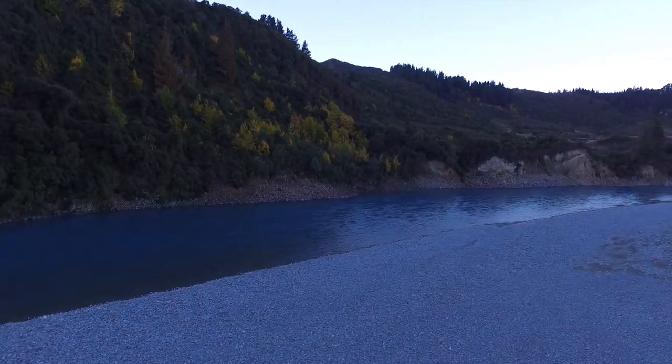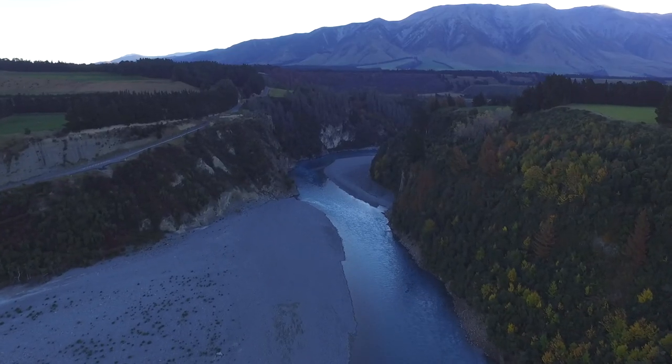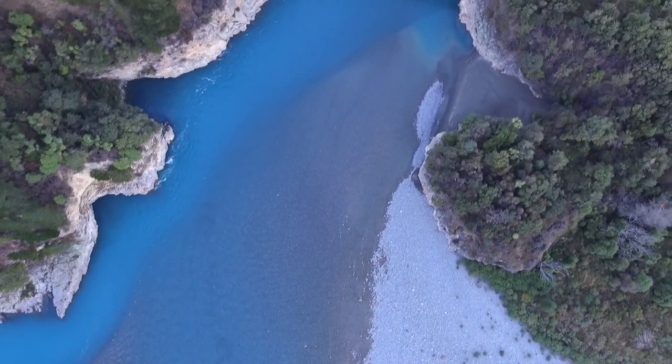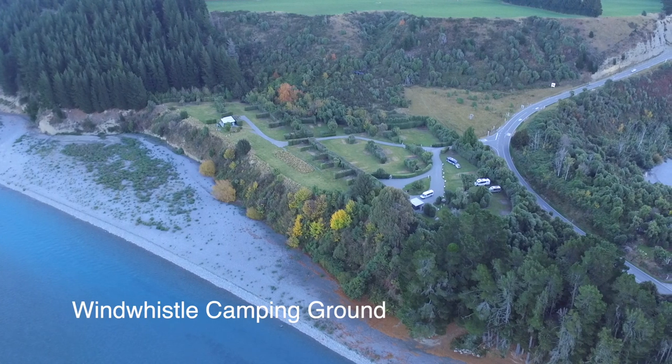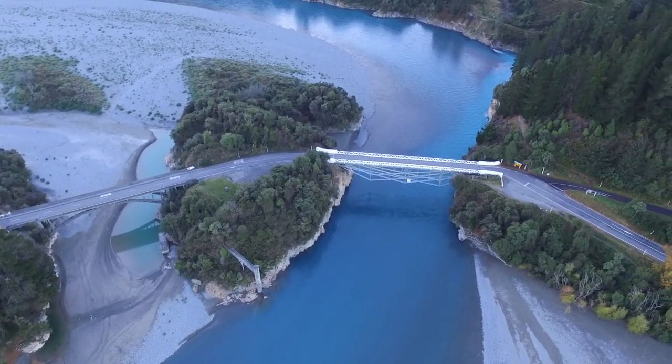As you can see, the Rakaia Gorge is extremely beautiful, and there's also a really cool campsite right next to it in a small settlement called Windwhistle. Highly recommend to go there for some salmon fishing. This spot works best late in the season, especially during March.